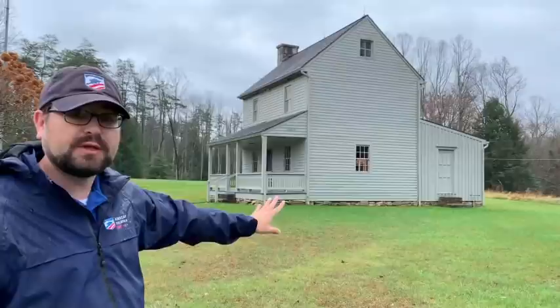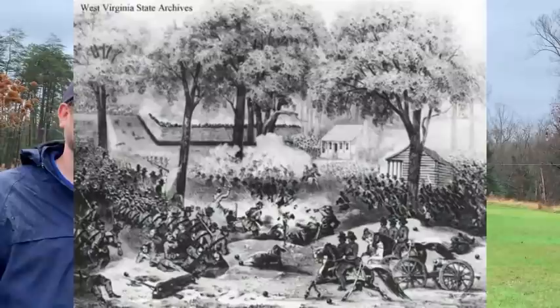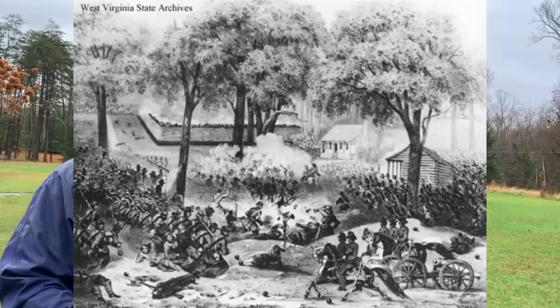Some Union soldiers will say this is a log house at the time. Others say it's a clapboard house like this. I've seen one study that said that it was probably a log house with clapboards added on prior to the battle. So this is a good representation of what would have been here high above the Gauley River.